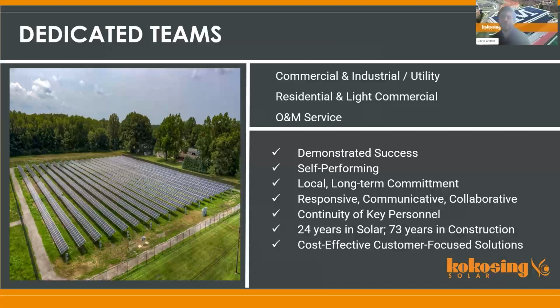So this includes, we're not just building and designing the system. We're going to be a partner for the life of the system, which can be up towards about 30 years or so. So we are able to facilitate manufacturer warranties on your behalf, as well as roll trucks out to resolve an issue. And again, doing this all in house.